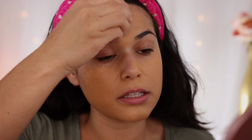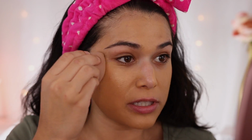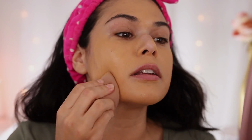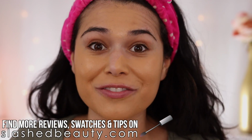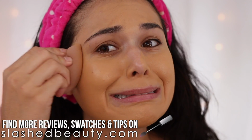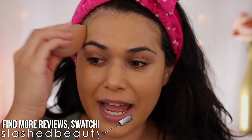Dang, okay. It is spreading out really nicely though, giving us a first layer of solid medium to full coverage for sure in one layer. Wow, this shade is sort of insane. It's really difficult having a natural yellow undertone for foundation picking, because you tend to pick the foundation choice that looks the least pink and then you get this. Yeah, that's rough. That's rough.